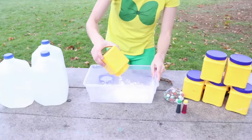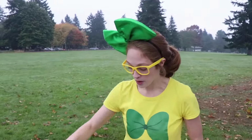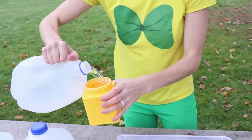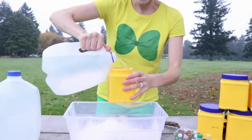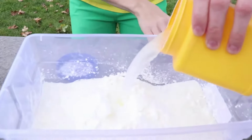All right, well, here's how we do it. We're gonna dump this cornstarch into this bin right here. Ooh. Then we're gonna add some water to it. Ooh. This is gonna be super fun. Wow. Whoa.